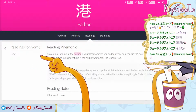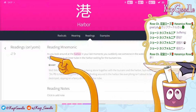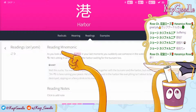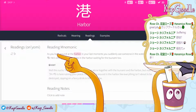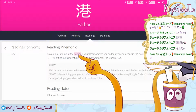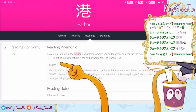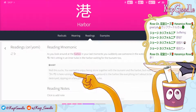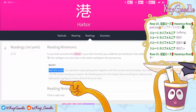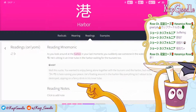Everything is coal. So. Koichi, everything is talking about Koichi-san. So, coal and Cocoa Puffs. I always use Cocoa Puffs. And get some Cocoa Puffs at the harbor. You look around at the harbor. In the last moments, you suddenly see someone sitting in the water. It's Koichi. Well, this sucks. You wanted to enjoy being alone together with the tsunami in the harbor, but now Koichi-san is there.